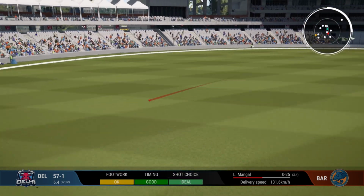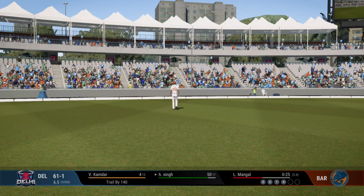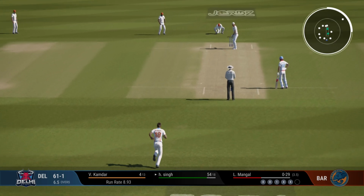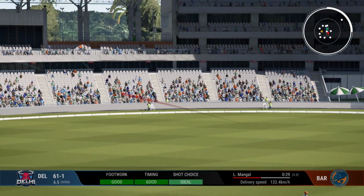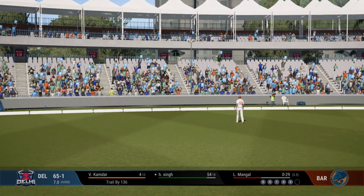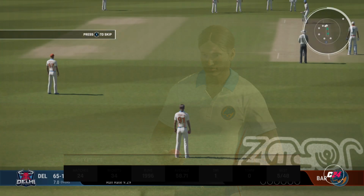Through the gap, great shot. That showed great skill, lovely timing, and the boundary was the only place it was heading. That was a really solid shot. Read the length early, got onto the front foot, and it raced away for four. Nicely driven again. Didn't try to force it, just used all the timing at his disposal and gets the boundary. Just perfection, a magnificent shot.